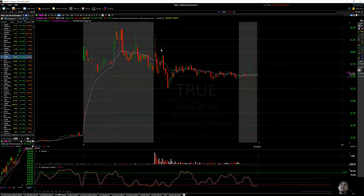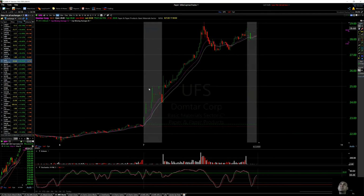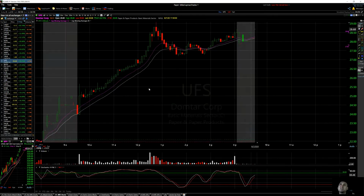True, very choppy, nothing there. UFS. This is like an F pattern over 25. This made it all the way to 29. This is a great long. This is a classic. Look at this. This is like streamline, your 13 over 20. There's no sells in here.